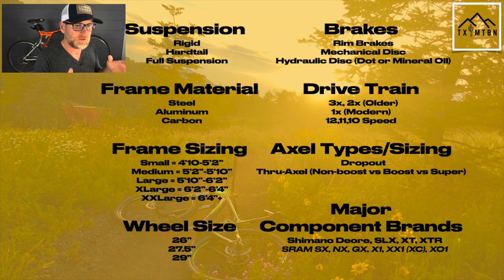So you don't see any modern rigid mountain bikes unless you're in a niche category like gravel bikes or one of those things. A lot of the really old Stumpjumpers and some of the first bikes in the mountain bike category were what we would call rigid. And then you have hardtail, which is going to be a fork in the front that has a suspension on it, and then no rear suspension. And then you're going to have full suspension, which is going to be your fork and your rear end of the bike have a suspension on them.